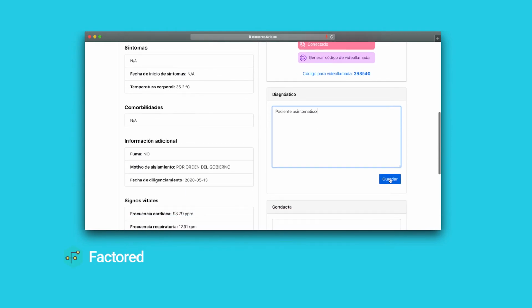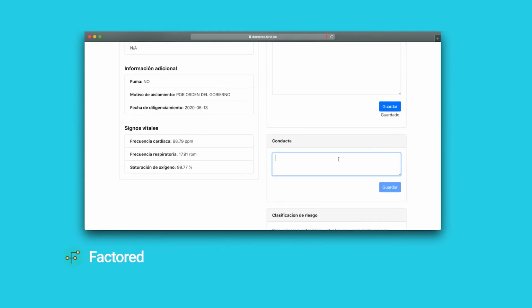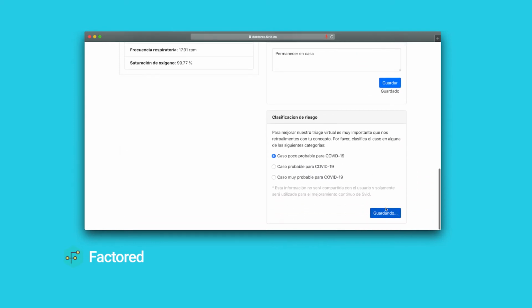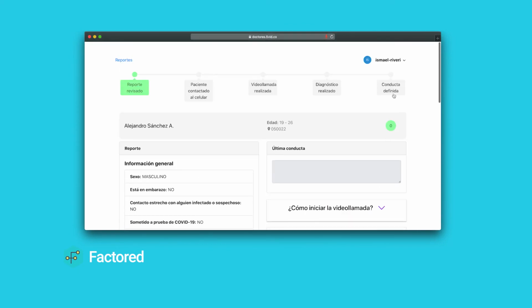The privacy of both patients and doctors is paramount. This is why there is no personally identifiable information that is shared on either end, and why patient phone numbers are hashed and encrypted. At no point do patients or doctors have access to each other's contact information.